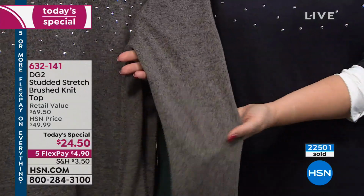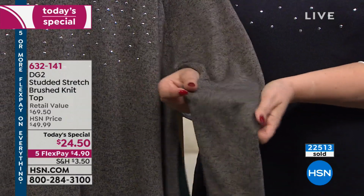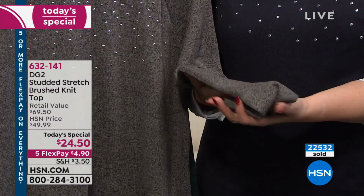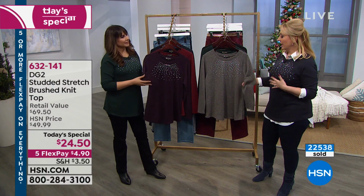The way it just flows, snaps right back. Right, yeah. The resilience. The drape. The drape, it doesn't cling. Soft. And then that marled look that is coming across here, it just looks so expensive, doesn't it? But it feels super soft. And I will say, it feels like a cashmere hand.